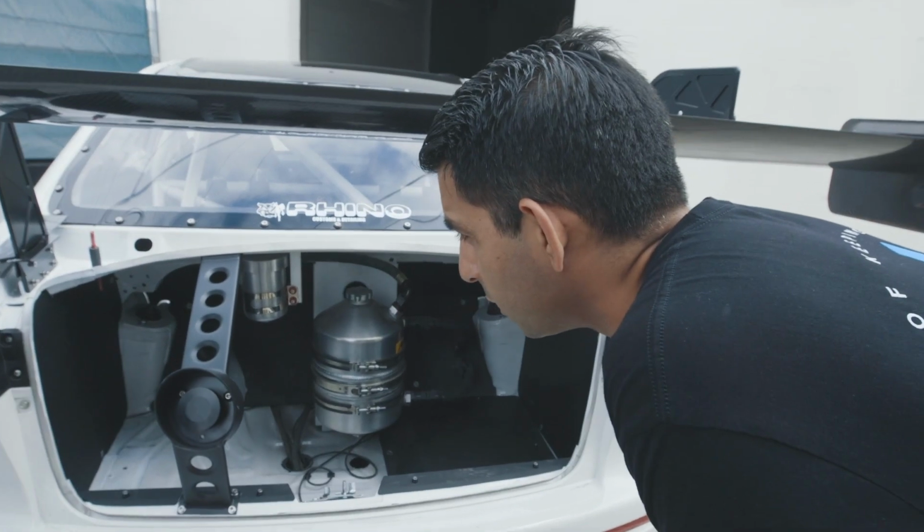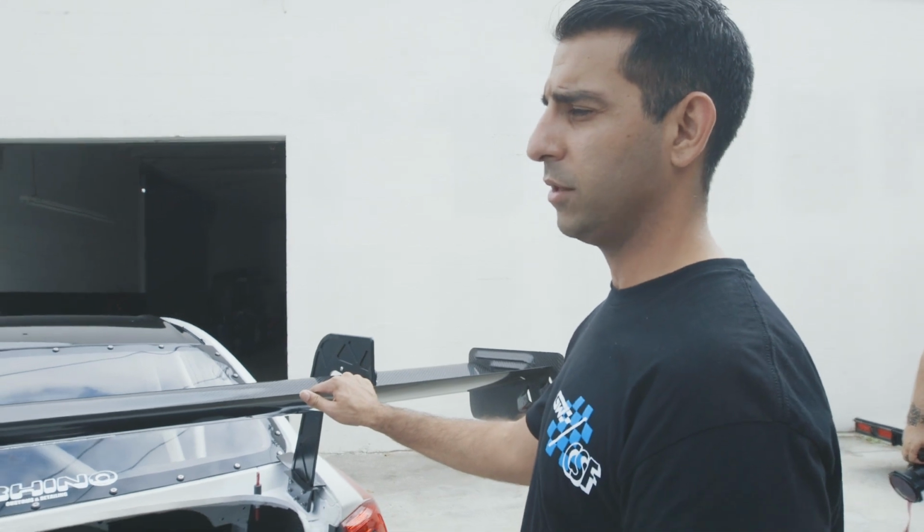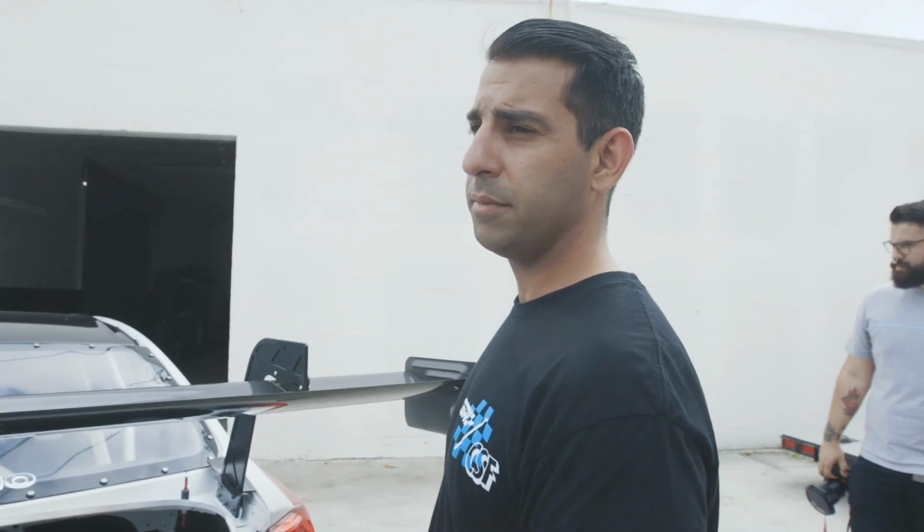You think we can take these off? Because I know the chassis uprights are in there too, right? I want people to see that this is a chassis mounted wing, and all the downforce that you're going to create with this massive wing. Yeah, it goes really straight to the chassis.